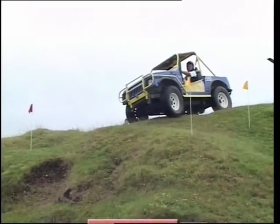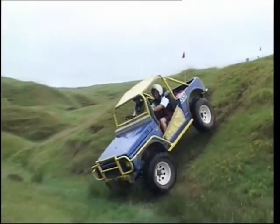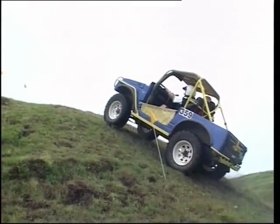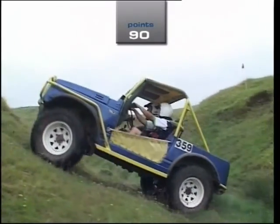40 points for Angeline Templeton from the South Waikato, working the Suzuki down the hill and up the other side. Not enough get up and go to achieve that one, so that's going to cost him 90 points.